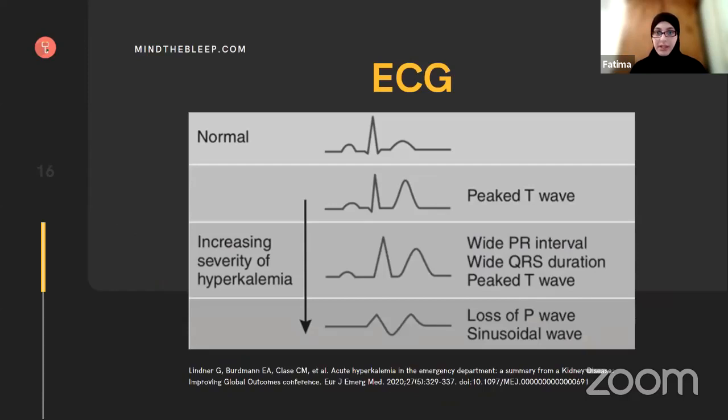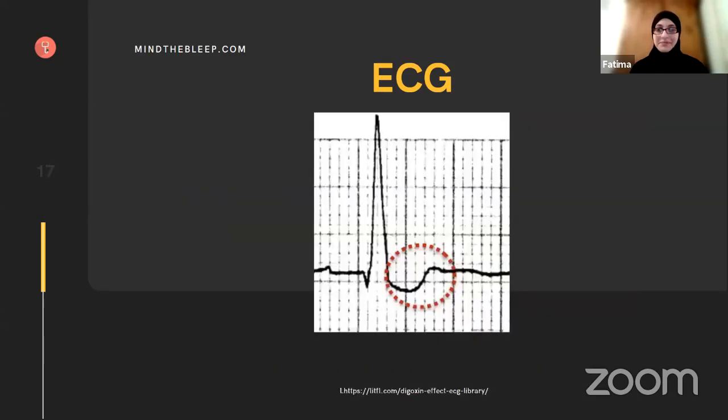So I've got pictures up here, if you can see that, of ECG changes. I've got a normal example at the top, and then with increasing severity of hyperkalemia, you progress from a peaked T wave to widened PR and QRS intervals, and finally you can get a sinusoidal wave and eventually asystole, but hopefully you will catch everything much earlier than that.